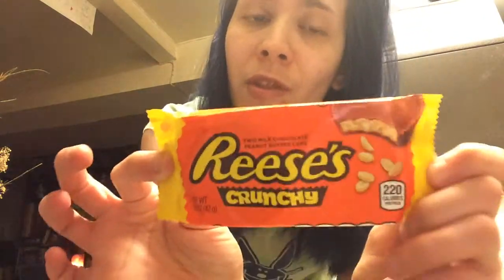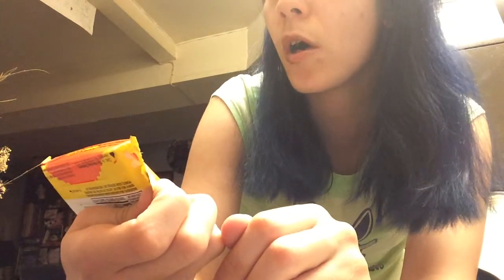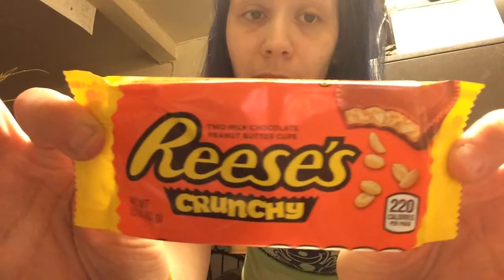These are really, really phenomenally good, I can tell you. You will not just be able to eat two. You will wind up eating five of these. I, of course, am not a huge candy eater, but these are really good. And it's two milk chocolate peanut butter cups. There's two of them in there. And it's crunchy, which means it's got the chunks of peanut in it. So you can eat the peanuts as well. So this is what it looks like.